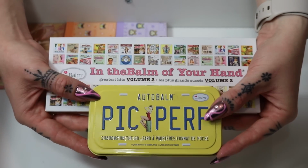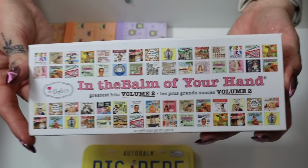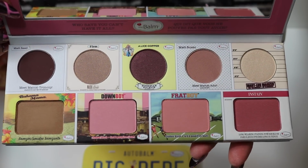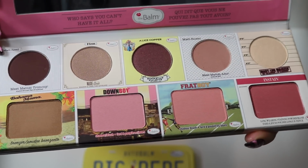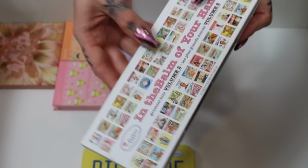Then a quick bundle of 2 from the Balm Cosmetics. This first one here is In the Balm of Your Hand, Greatest Hits Volume 2. And this is an eyeshadow palette, blush, contour kind of like duo here that I have not even dipped into. The pans are fully intact, so I'm gonna be setting this one aside and gifting it away to someone.